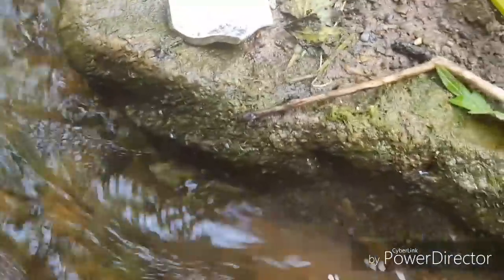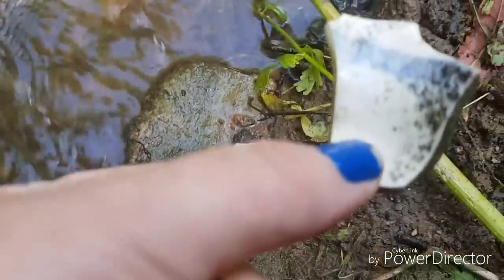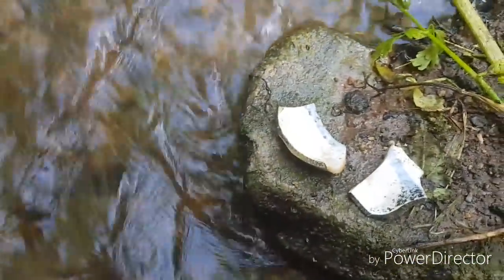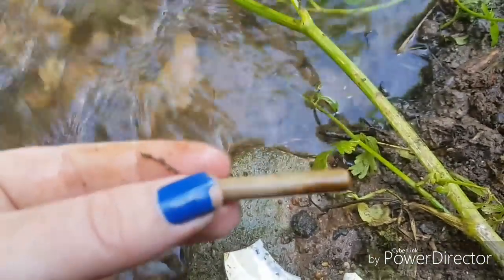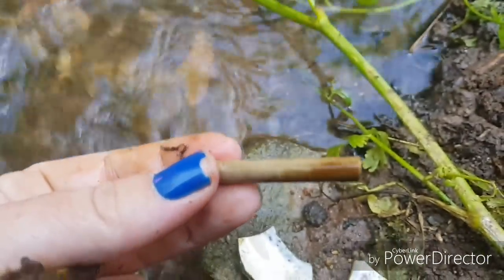Oh look, this looks like it's broken up as it's come down that waterfall. So a nice blue rim to it. Maybe that was a little dish or something. So yeah, plenty more to be found. And there is another pipe stem as well. So again, no more bowls, but a few clay pipe stems that we've had here, different shapes and widths. They're always nice to find, aren't they?